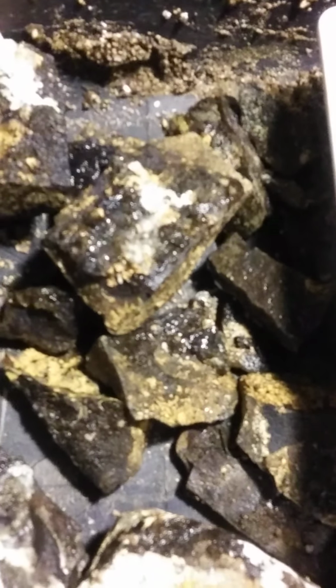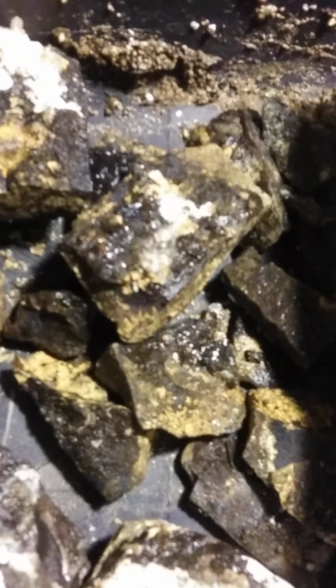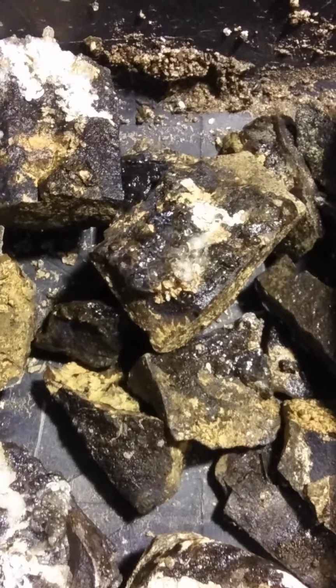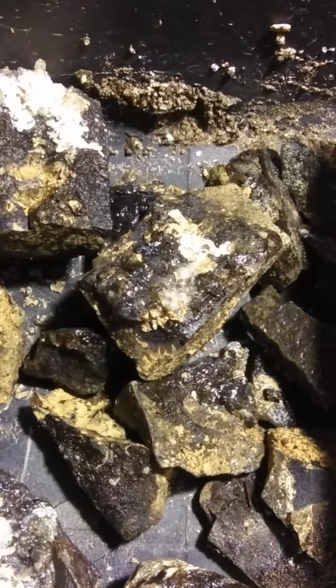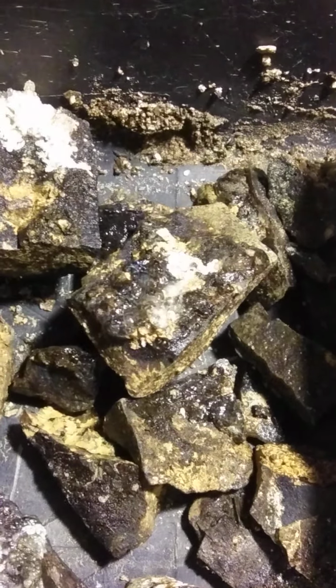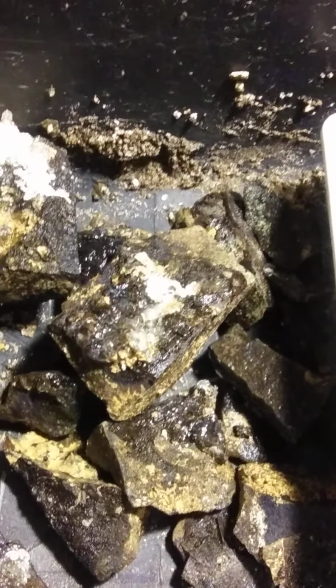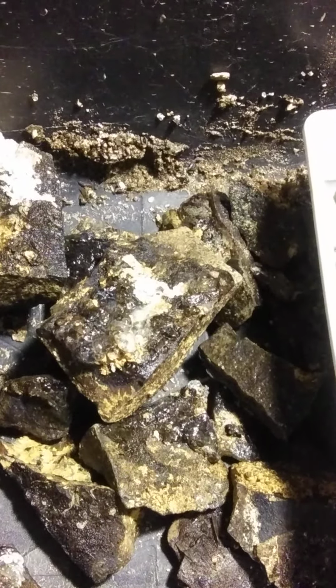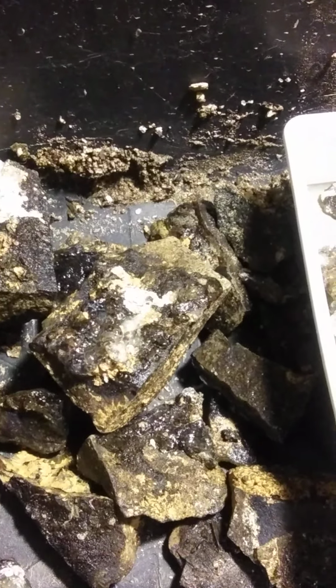Okay, that's it for October 15th. If I get around to it today, I'm going to place some stuff on eBay, some cabochons at different prices, with and without colors, and some specimens. Prices will be on there.